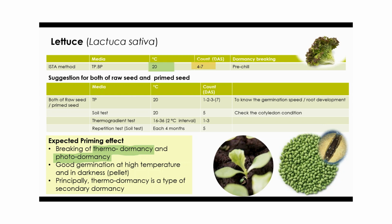ISTA suggests performing the germination test on lettuce seed at 20 centigrade and counting at 4 and 7 days after sowing. However, in this case, it is not possible to evaluate the dormancy level of raw seed, or how priming improves the dormancy, even though the issue needs to be solved by priming its germination at higher temperature conditions.